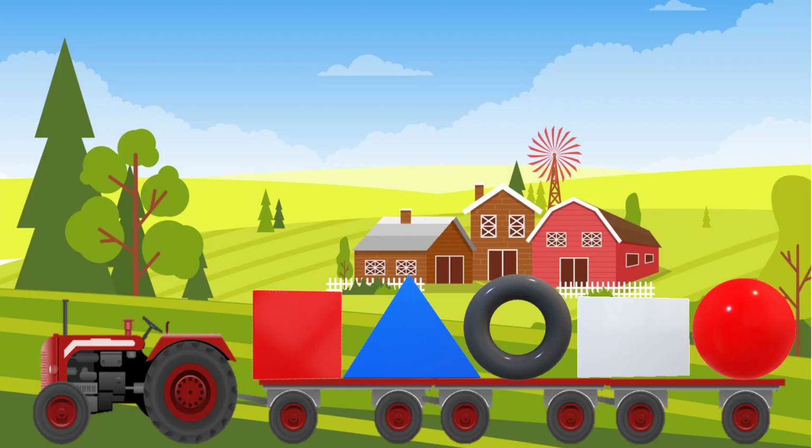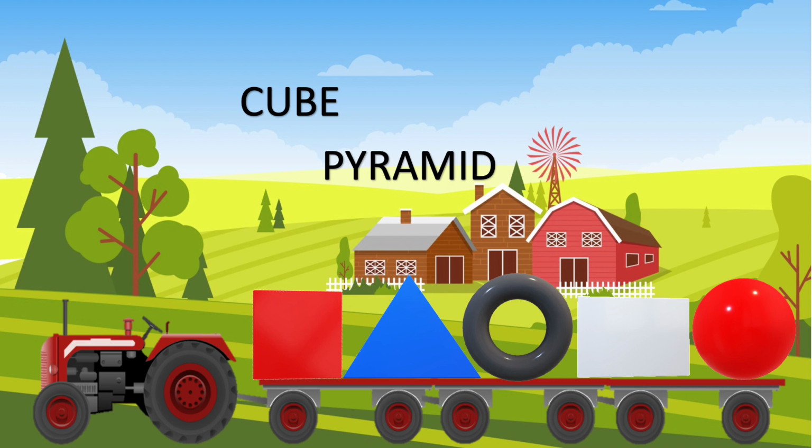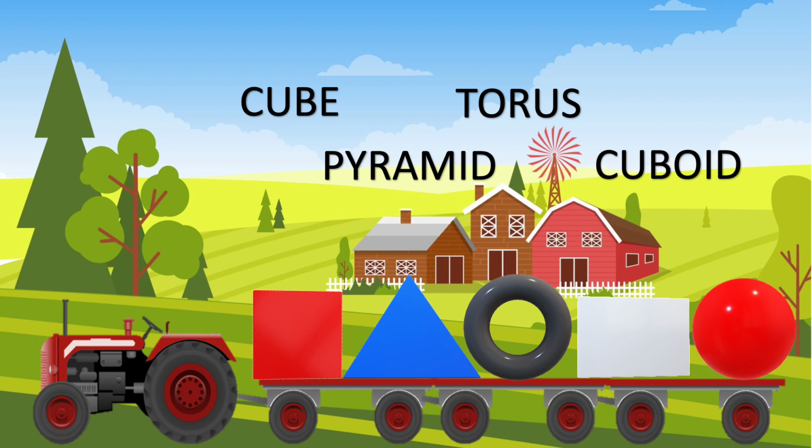Oh boy, look, here comes the train with all kinds of shapes. Bonnie and Willow, can you tell me what kind of shapes are on the train? What shape is that? It's a cube. What shape is that? It's a pyramid. What shape is this? Torus. Bonnie and Willow, what shape is this? That's right, it's a cuboid. And what's the name of this bouncy shape? It's a sphere. Great job.